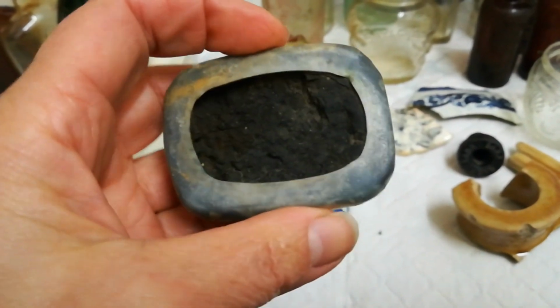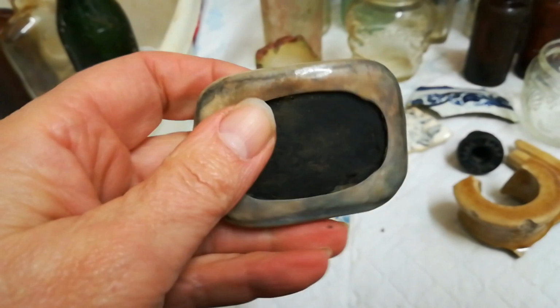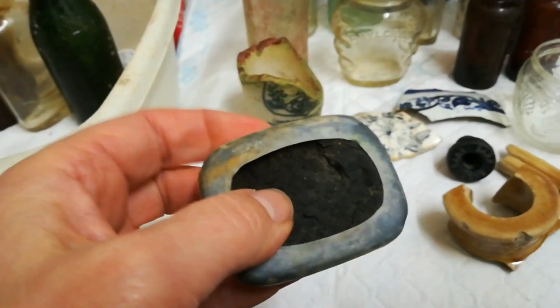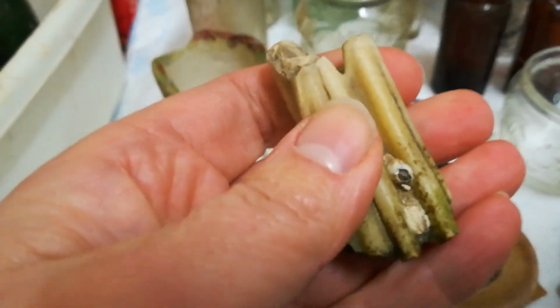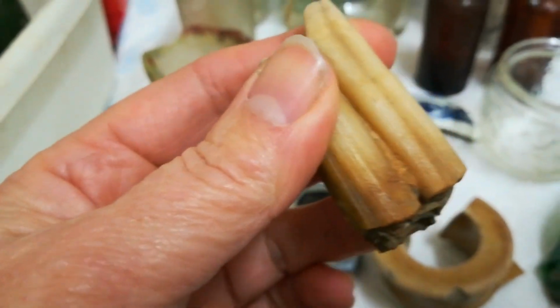As I say, I've seen people finding them in other videos at dumps and things, and they've been just as puzzled as I am. So if anyone can let me know, that would be magic. Oh, a horse's tooth, a cow's tooth, I think. I love finding teeth. I've almost got a full set.